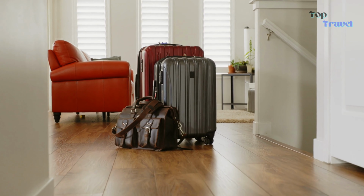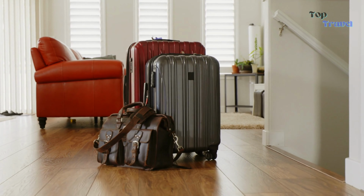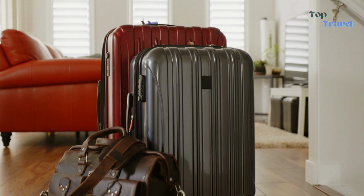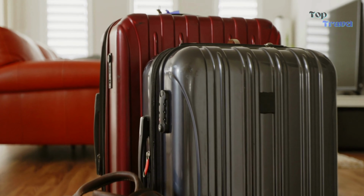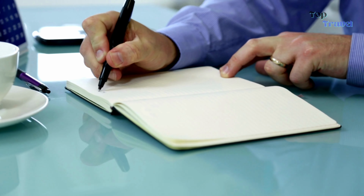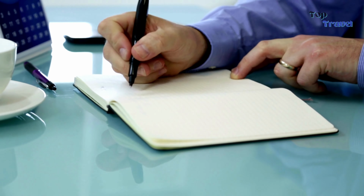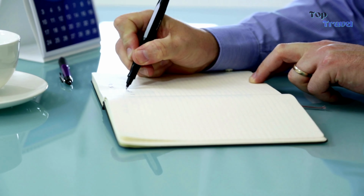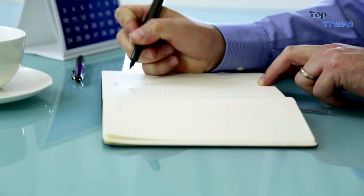Packing for a trip can be stressful, but it doesn't have to be. With a little bit of planning and organization, you can pack efficiently and make sure you have everything you need for your trip. The first step in packing is to make a packing list. Think about everything you'll need for your trip, from clothing and toiletries to electronics and travel documents. Write it all down so you don't forget anything.